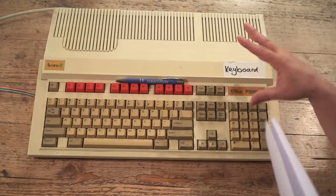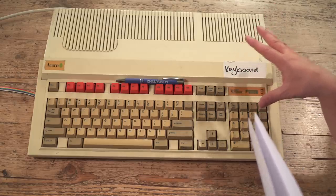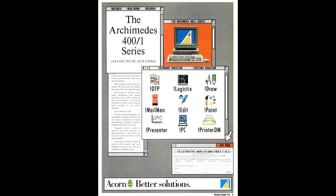And they were incredibly groundbreaking for the time. They ran 4.5 million instructions per second. In comparison, an 8086 chip could run 330,000 instructions per second. So this thing can eat PCs of the era for breakfast.